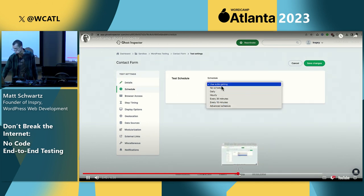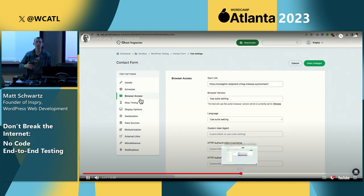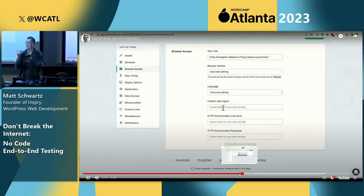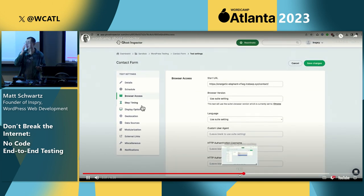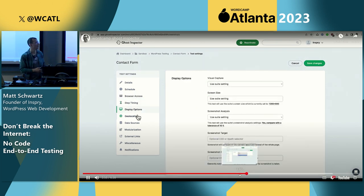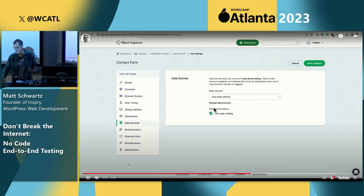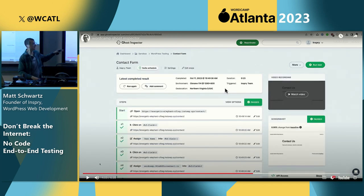Like I said, you can schedule tests, you can run them daily, weekly, and I would just do that based on how important this is, because you do pay typically per test. So, you know, if you're running something that's really important, you might want to run it every hour or, you know, every day. You can also set where the tests are run, which is pretty neat. You can even put in your own sample data.